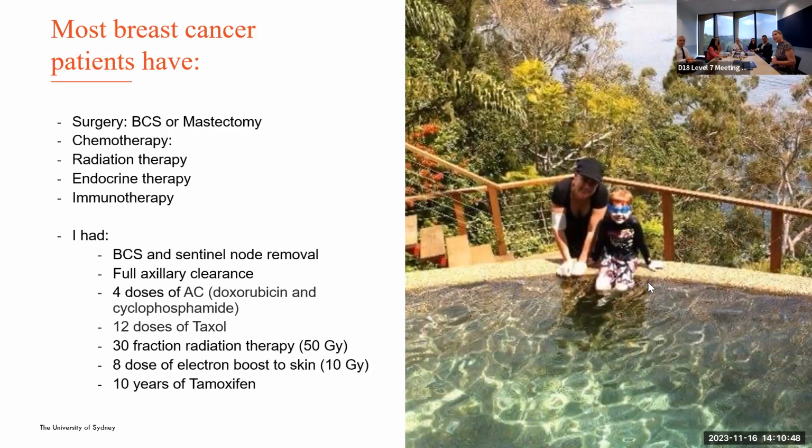This is a photo of me with my little one, who was maybe 5 by that stage. It was taken at a similar time to the first photo, because it's summer. And you can see that I've got the PICC line in my arm wrapped up, and I definitely don't have any hair in that photo. So I'm thinking about what most women would have as a standard therapy and how we can bring that consumer experience into our research.